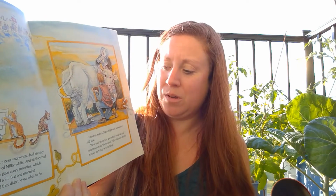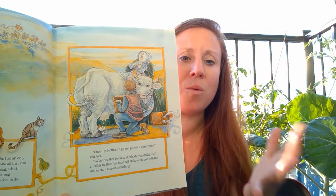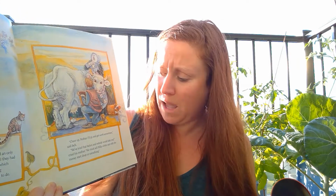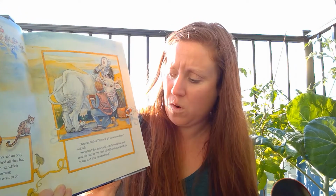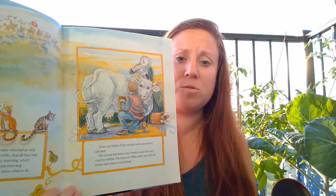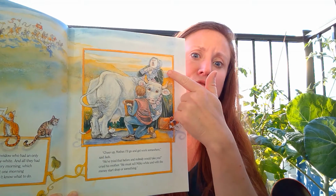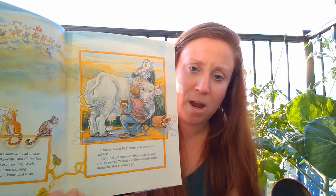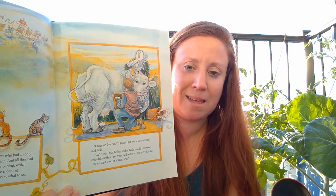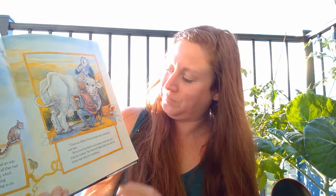But one morning, Milky White didn't give any milk, and they didn't know what to do. "Well, cheer up, Mom. I'll go into town and I'll get some work," said Jack. "We've tried that before, and nobody would take you," cried his mother. "We must sell Milky White and take her money, and we'll start a shop or something. We'll do something." Right? And you can see Mom is so upset here. Jack's trying to milk the cow, but nothing is coming out. We got one drop. Look, and that cat's gonna get that drop of milk.